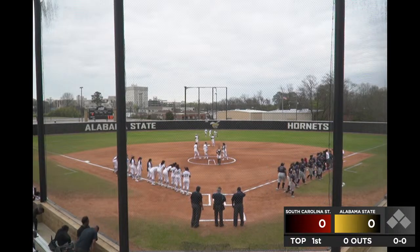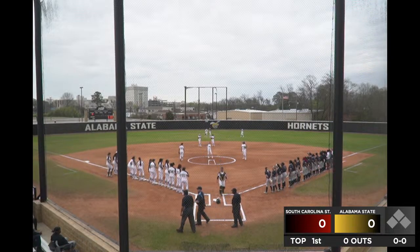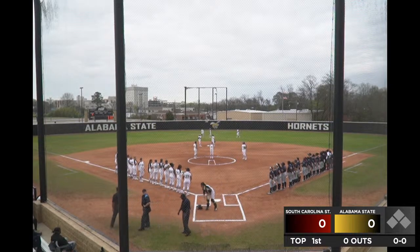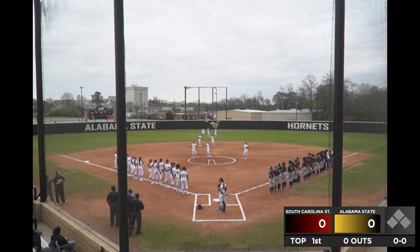And welcome into the Barbara Williams Softball Complex. I'm Joseph Moore. Today we have the HBCU Celebration Classic for the matchup here today between the South Carolina State Bulldogs and your Alabama State Lady Hornets.